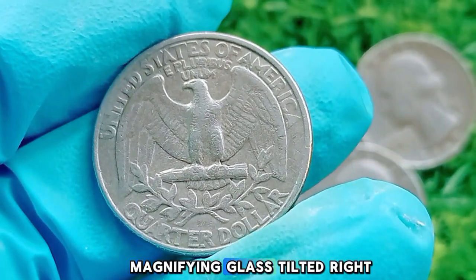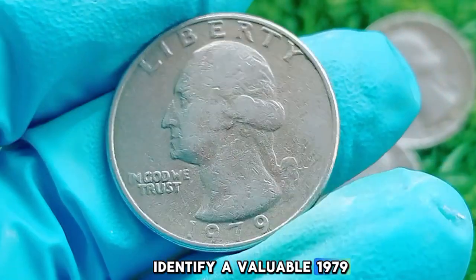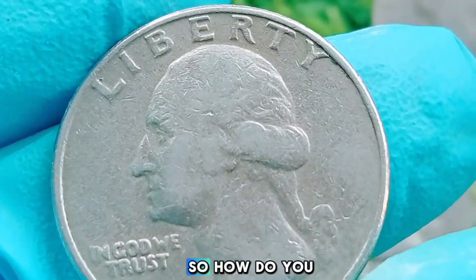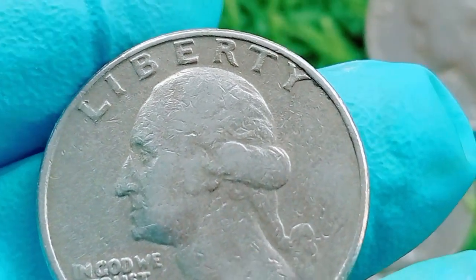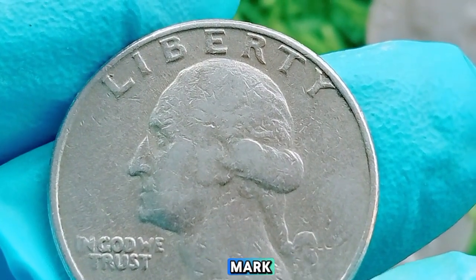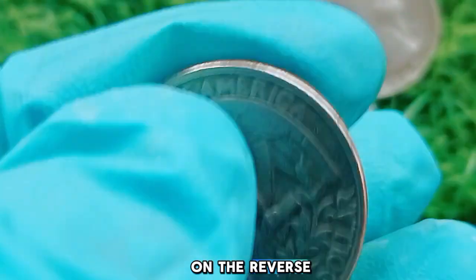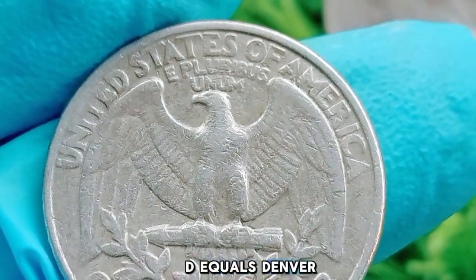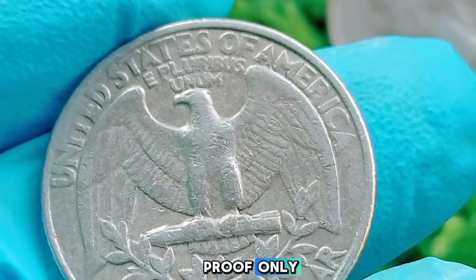Section 6: How to identify a valuable 1979 quarter. So how do you know if your 1979 quarter is worth big bucks? Follow these steps. 1. Check the mint mark. Look below the eagle's tail feathers on the reverse. No mark equals Philadelphia. D equals Denver. S equals San Francisco, proof only.